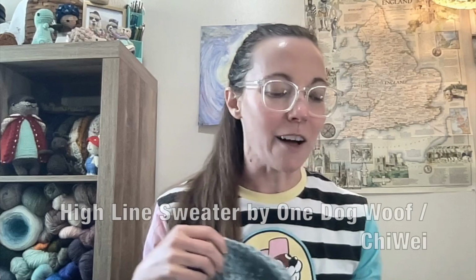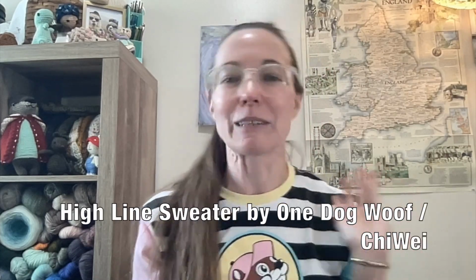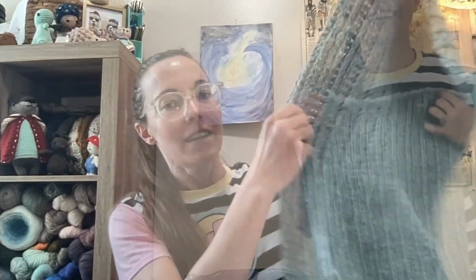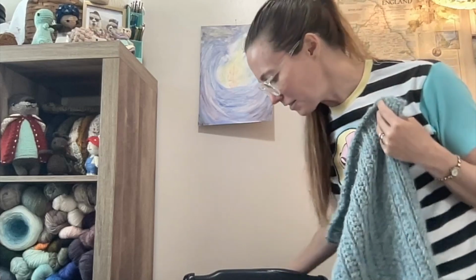Last week, I had just barely started working on a sweater using the alpaca twist from Hobby Lobby's most recent clearance, the Yarn Bee alpaca twist yarn. Last week, I was not very far on the sweater, and now here's where I'm at. You can see here where I joined in my second ball of yarn. So this will be a back panel.